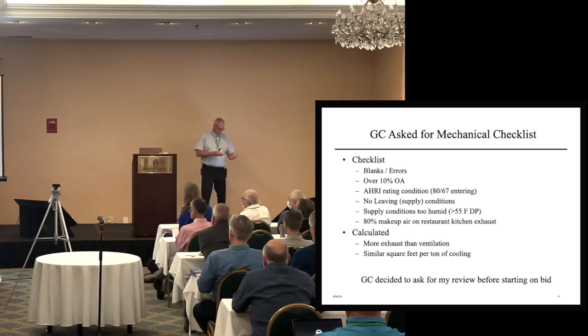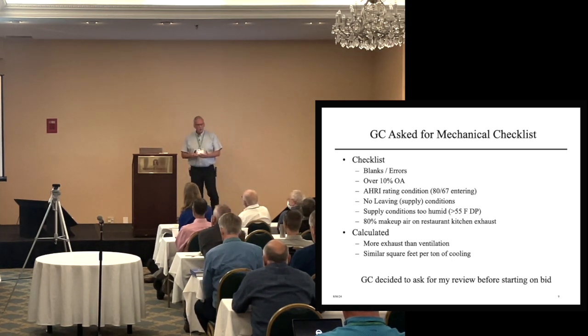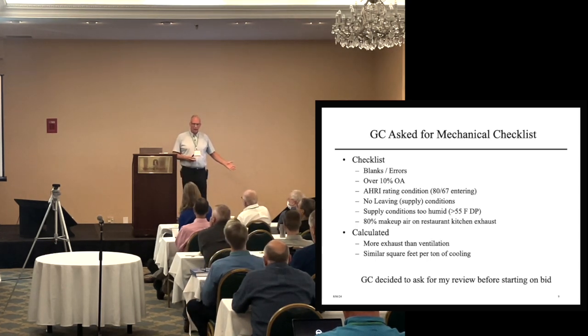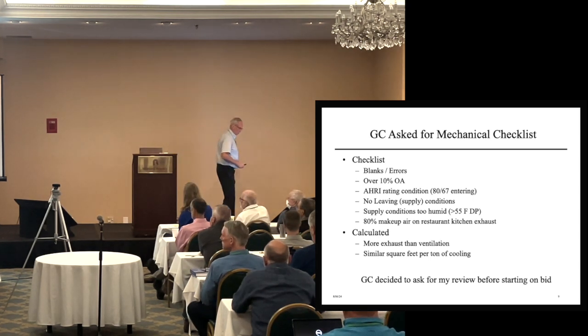So, simple calculations he had to do. Did he have more exhaust on his mechanical equipment schedule than he had ventilation? If he did, you've depressurized the building. We'll talk about that more, especially on the residential side.